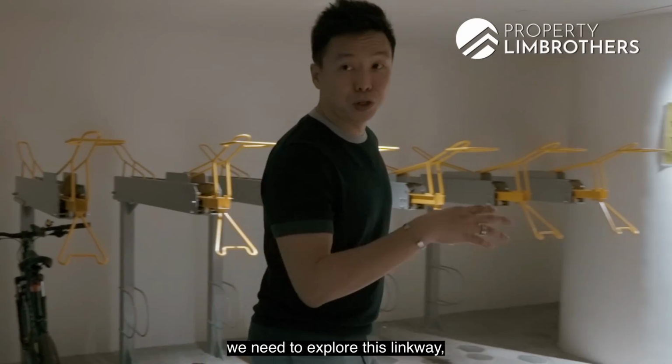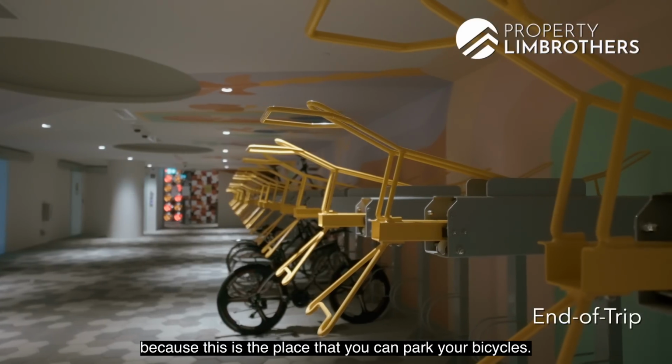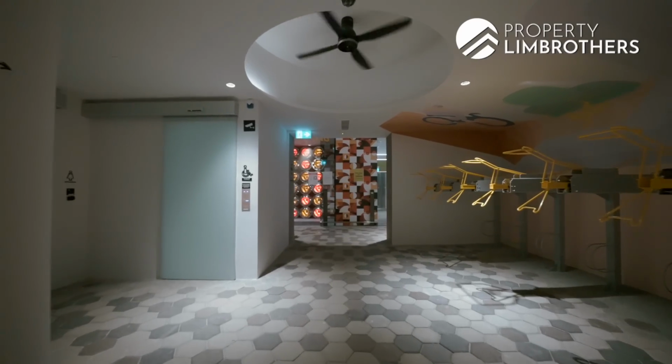Since we're here, we need to explore this Lingway, because this is a place where you can park your bicycles, and there are also spaces for EV bicycles in future.